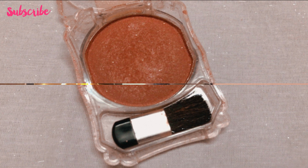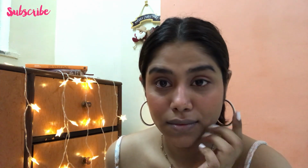So for the blush, I'm using this pink shade on my cheeks. You can also use any pink or peachy shade of blush that you have at your home. If you don't, you can also use any pink lipstick as blush. Just take a very generous amount of blush onto the brush and apply it onto the apples of your cheeks and blend it well with the help of the brush.